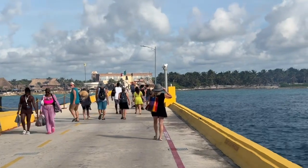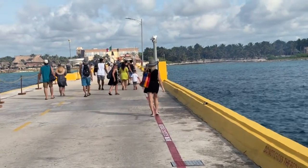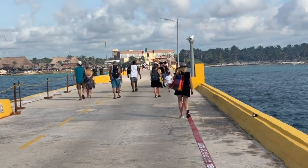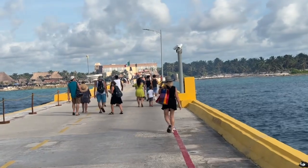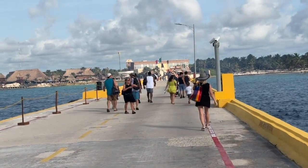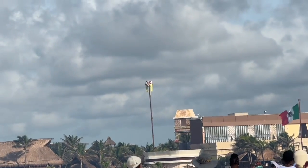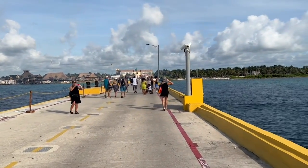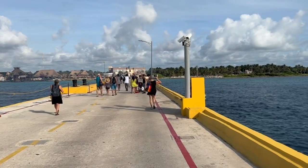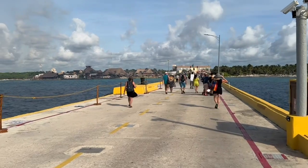I call this port the swing set. You say, well, what do you get these names? Well, if you look straight ahead, there's a flag, and then to the left of the flag, there's a tall, skinny pole. And there's a little thing at the top of it, right there. That's where, when we first started coming here, was the only thing. It was the only thing you saw here. All of this has been built.